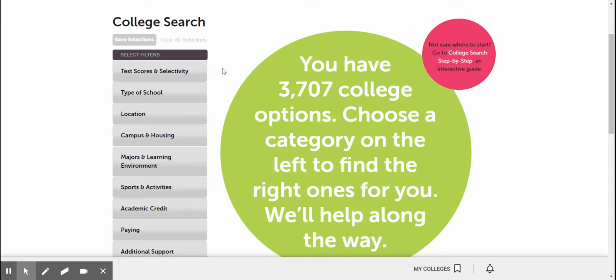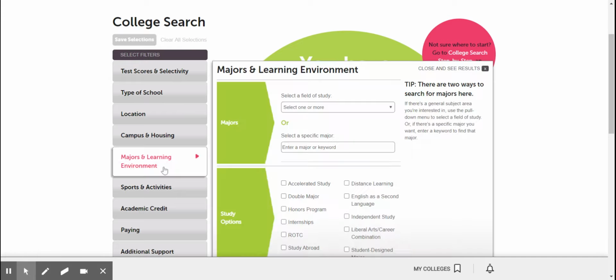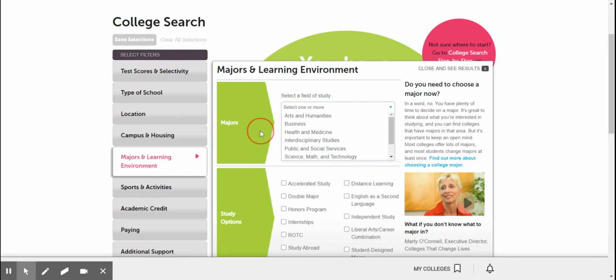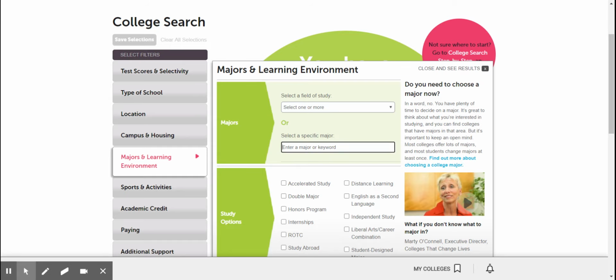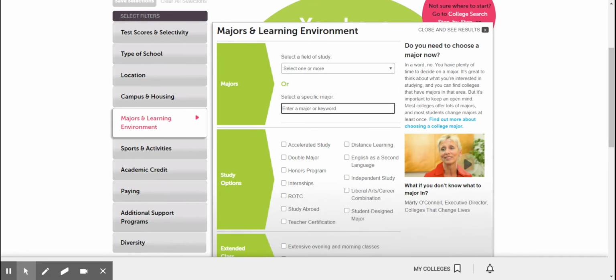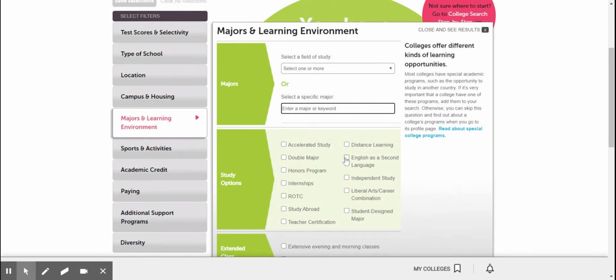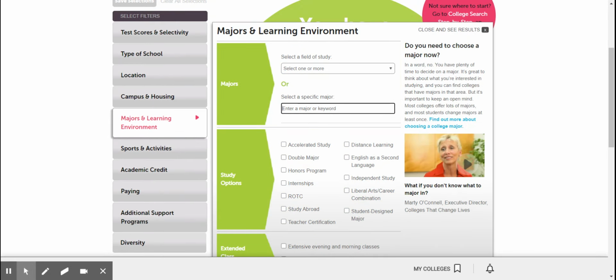You can choose the intended major, which is located right here, which is something that you discovered or even solidified during our career lesson with Education Planner and My Next Move. So if we click on that, you can choose the field of study, or you can type in what it is that you want to study. And there are a ton of other options as well that you can choose. And each option has kind of like a little blurb over here that describes what those options mean.